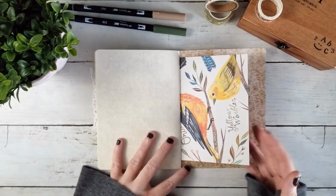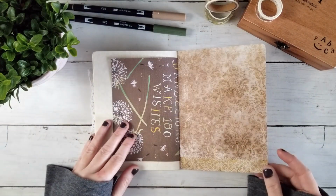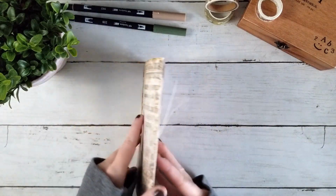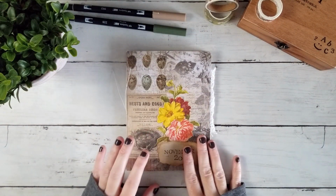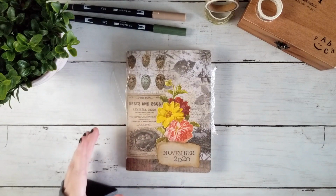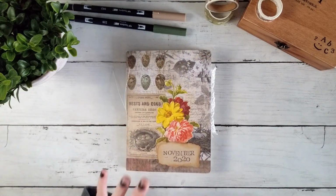This page is blank. Here's the back of that original Katie Daisy page, which is so pretty, and the back of the insert. And so there is another month done. That was a lot of fun to work in. I really, really enjoyed working with those decks this month.